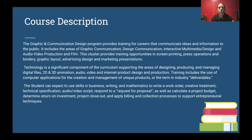Graphic layout, that's basically the fundamentals of design, or learning how to lay out a magazine, learning how to lay out a newspaper, learning how to do poster layout, advertising, logos, marketing, things like that.